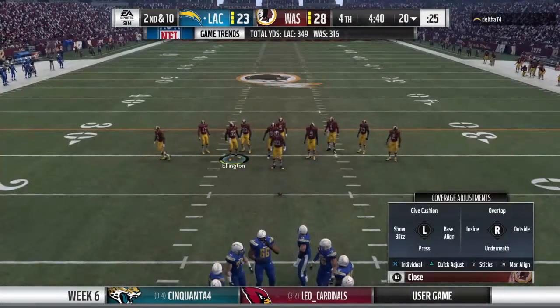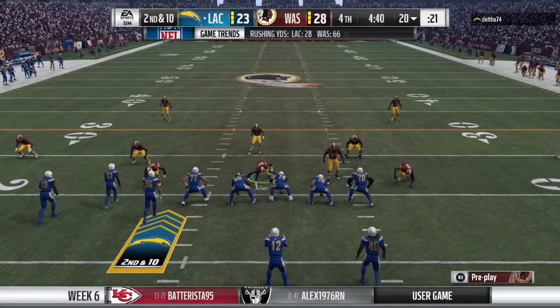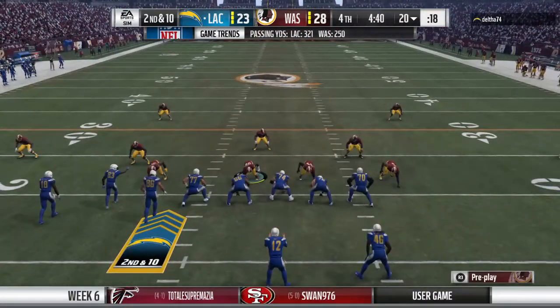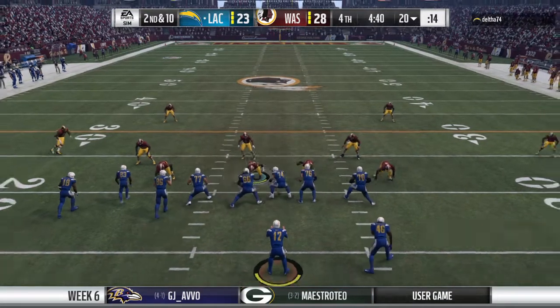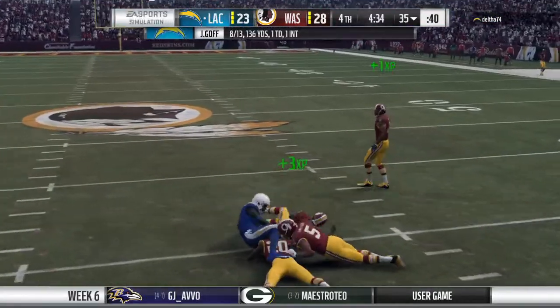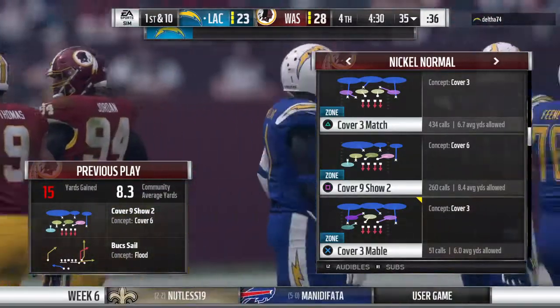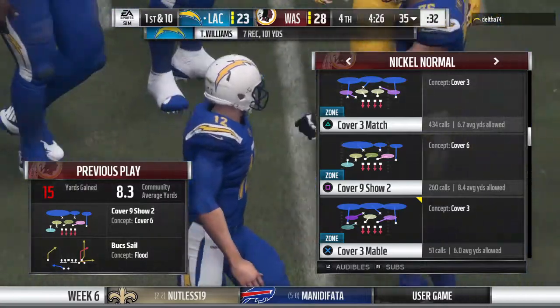So 2nd and 10 here. A shotgun snap for Gone. Got a man over the middle. It's Williams. And he's brought down, getting this one up to about the 35. Give him 15 yards on that one and a Charger first down.